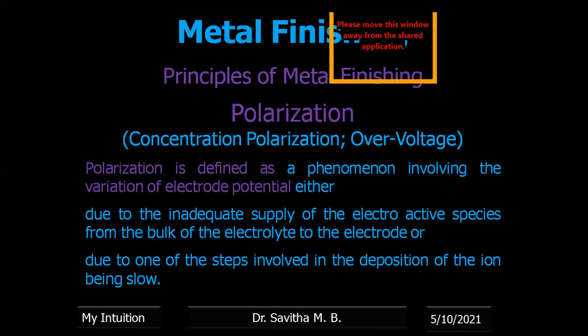We always tell the potential in terms of reduction potential. We say that the metal has a certain reduction potential. So by knowing the reduction potential itself, we will come to know the potential of that metal, that is the ability of that metal. But sometimes due to polarization, the electrode potential varies. We will understand better in the next slides. Due to the polarization, there will be variation in the electrode potential.